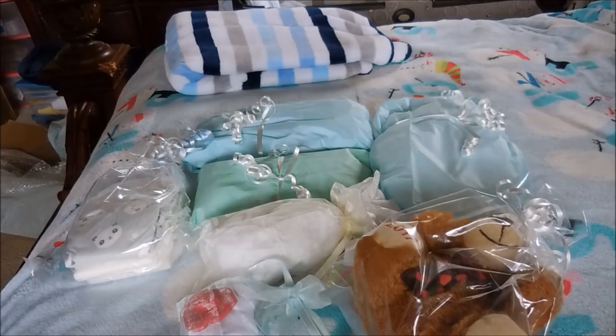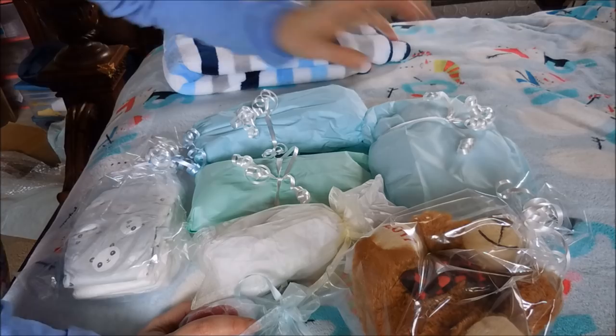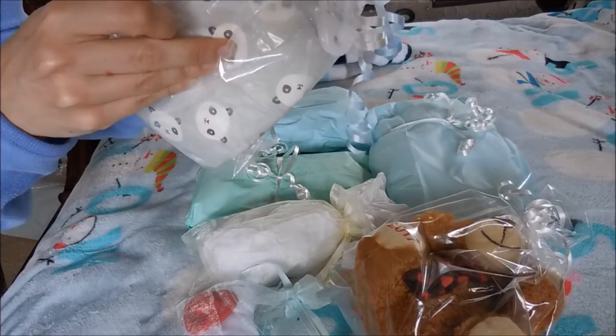Okay guys, I am back. So these are all the goodies that Michelle's Country Cradle sent me. Look how adorable. I'm going to start. I have some diapers here. These panda ones, I don't think I have any of those, so that's really cool. And two others that I have no idea what brand they are, but they are really nice. So we have three diapers.